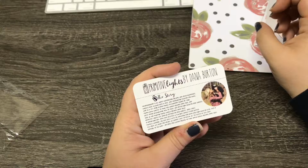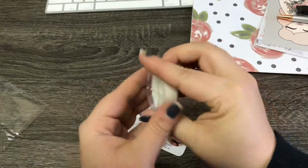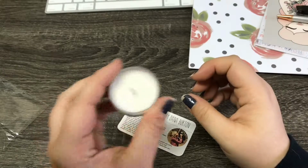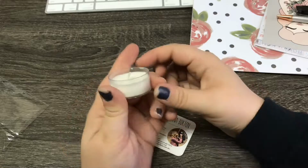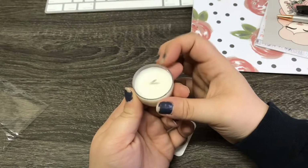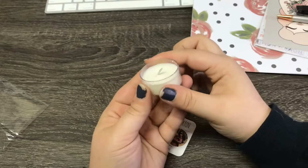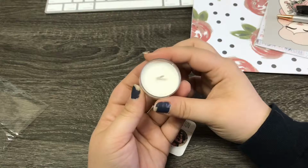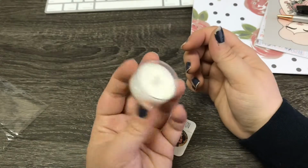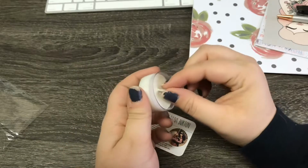So, it does not say which scent this is, but if I had to guess, I would think that this is Love Spell because it smells very much like the old Bath and Body, or not Bath and Body Works, the Victoria's Secret Love Spell candle. So I'm kind of thinking that that's what this is. So just a regular little tea light. So yeah, we got that.